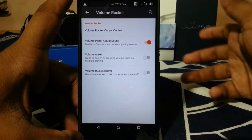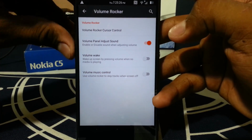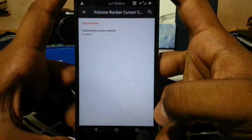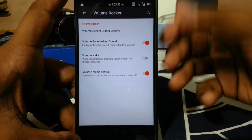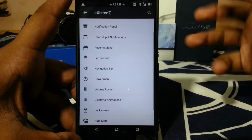Volume rocker options. Now in the volume rocker option, you have volume wake, volume panel adjust sound, which is well, obvious, right? You can also have volume rocker cursor control, which is an alternative to the on-screen buttons. You can also have volume music control. By long pressing the volume buttons, you can actually change the track which is going on in here, so pretty nice.